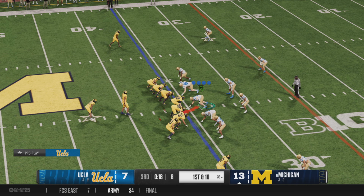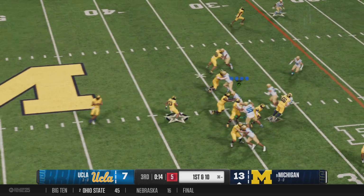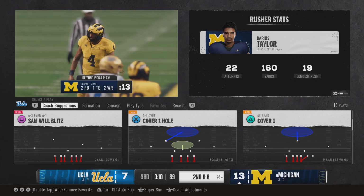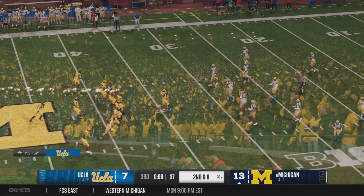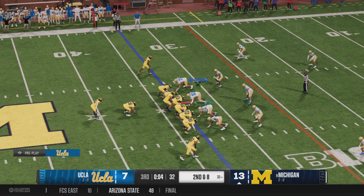The Wolverines have it with a 1st and 10. They'll go to the ground. He had to fight for a couple down to the 33. Picked up 2 yards on that last one. They need 8 on 2nd down.